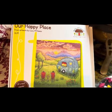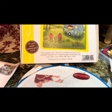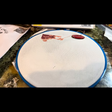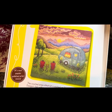This is our Happy Place by Bothy Threads, designed by Lucy Pithaway. It's on 14 count Aida, and I'm using the called for DMC. Very good. Love that.